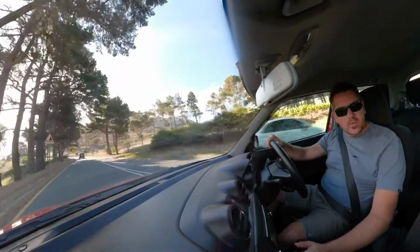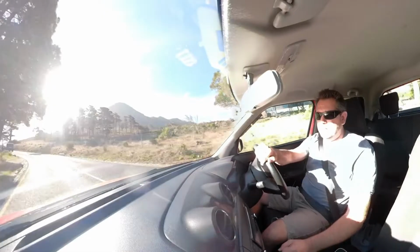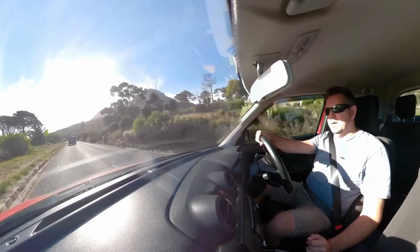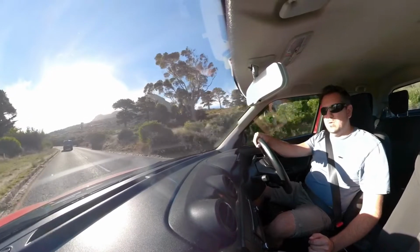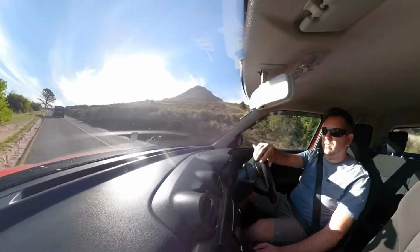I'm driving the new Suzuki Swift 1.2 GL. It's got a manual box. There's an auto version of this. Never a fan of auto boxes in really small cars. I am, however, a huge fan of auto boxes in general.